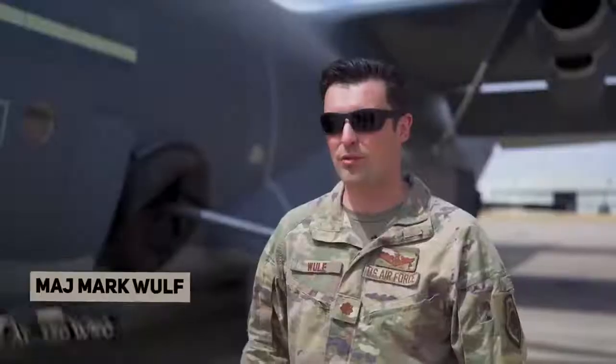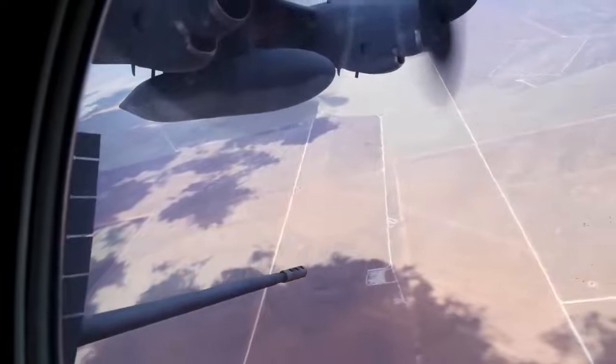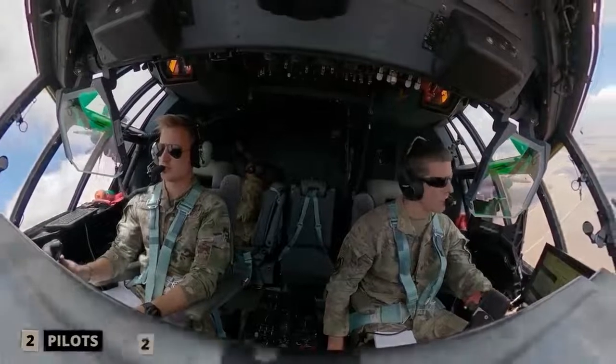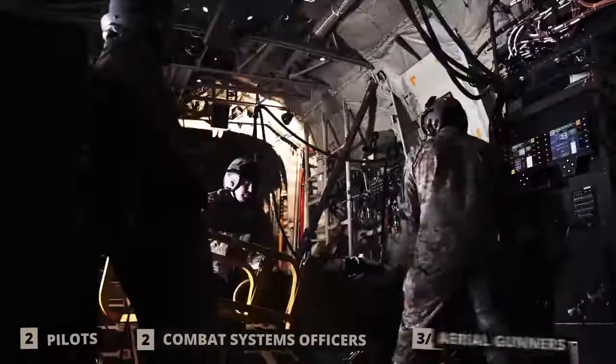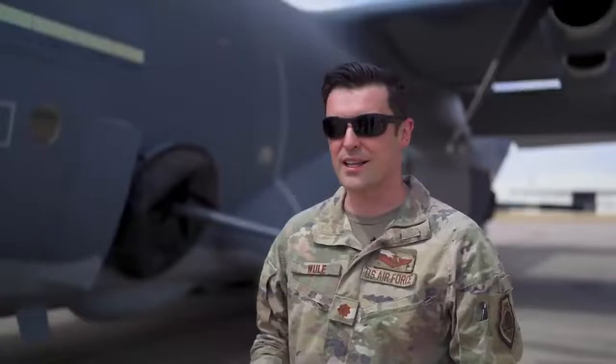I'm Major Mark Wolf. I'm a weapons system officer on the AC-130J Ghost Rider. Our mission set is to provide close air support to special operations forces as well as other precision strike capabilities to the battlefield. We fly with a crew of 8 to 9 crew members: 2 pilots, 2 combat systems officers, and 3 to 4 aerial gunners who operate the guns and who do all the loading. We're excited to take Sam up and get some hands-on training and see what he can do and see how accurate he can be shooting the guns and actually loading the guns.